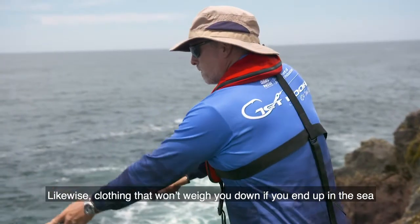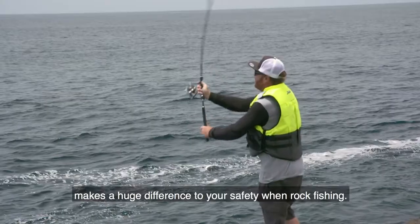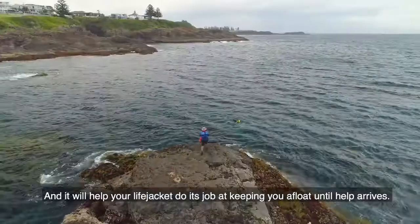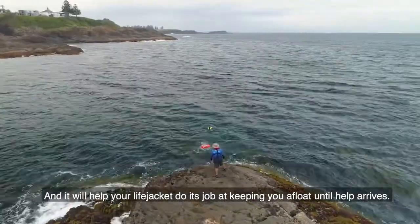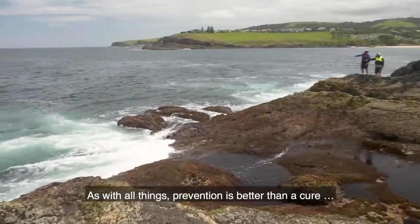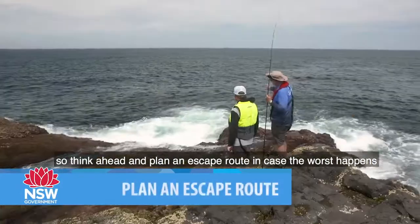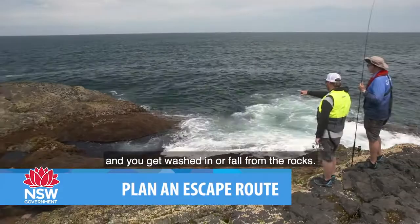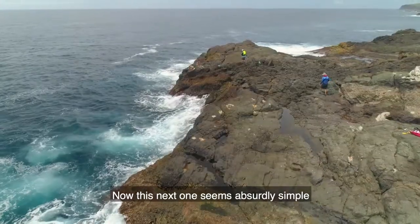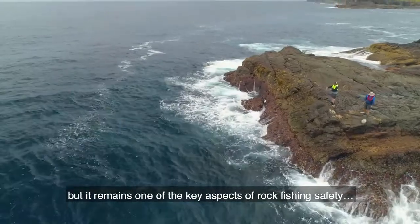Likewise, clothing that won't weigh you down if you end up in the sea makes a huge difference to your safety when rock fishing. And it'll help your life jacket do its job of keeping you afloat until help arrives. As with all things, prevention is better than a cure. So think ahead and plan an escape route in case the worst happens and you get washed in or fall from the rocks.